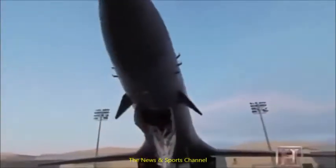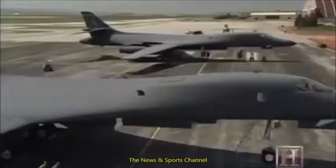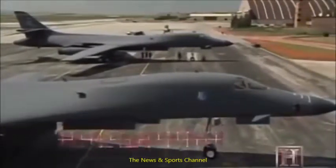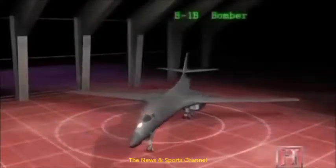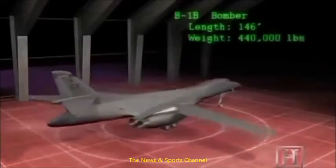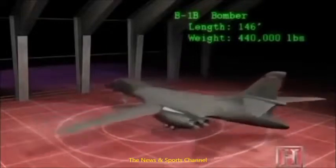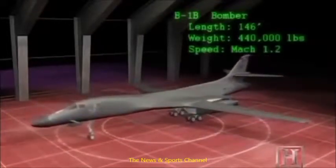With orders in hand, they make the commute to the flight line. Their extreme aircraft is a bomber that thinks it's a fighter. It's called the B-1B Lancer. The men call it the Bone. The B-1B bomber is 146 feet long, weighs approximately 440,000 pounds fully loaded, and can reach supersonic speeds of Mach 1.2.